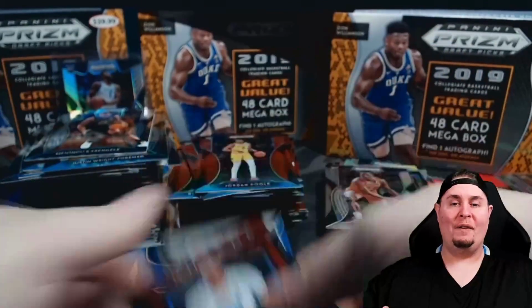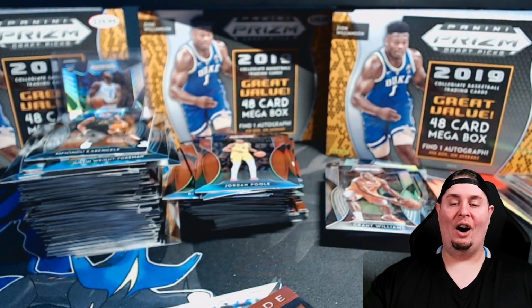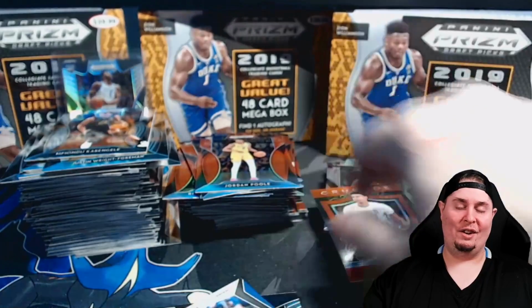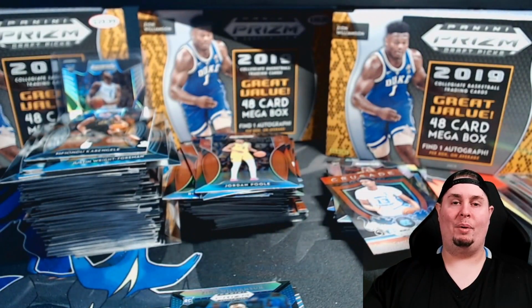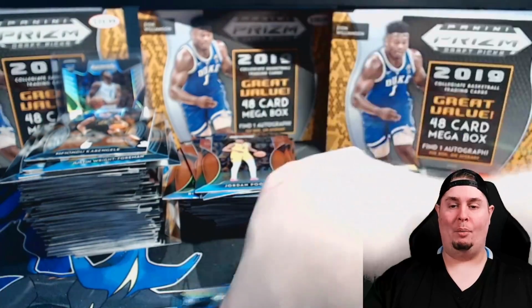No way, no way, no way. No, no, no, no. Black, no. There it is, the biggest Zion card you could possibly pull in the world at that point.